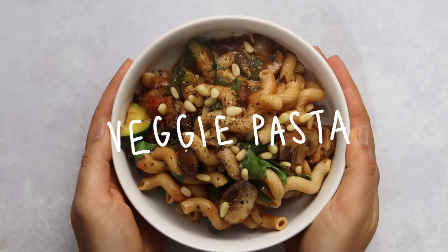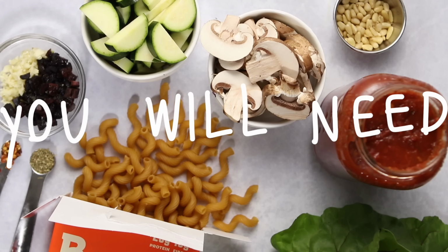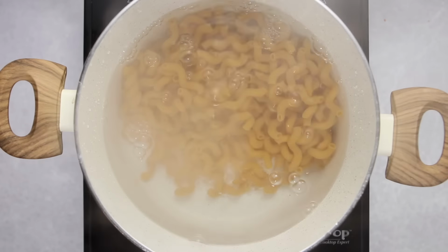Next up, we're going to be making an easy veggie pasta. This is actually my favorite meal to make after yoga because I get home pretty late and it's ready in like 15 to 20 minutes max. So first things first, you're going to boil some water and cook your favorite pasta.